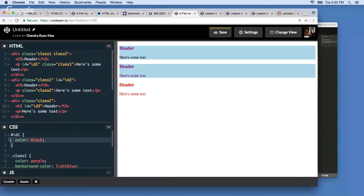So let's look at the example of multiple classes. We have class 1, but we also have class 2 going on here. So I will go ahead and do an assignment for class 2, and we'll say class 2 is color green. Okay, so what's going on here? It's getting even more confusing, so I'm going to break down this example.